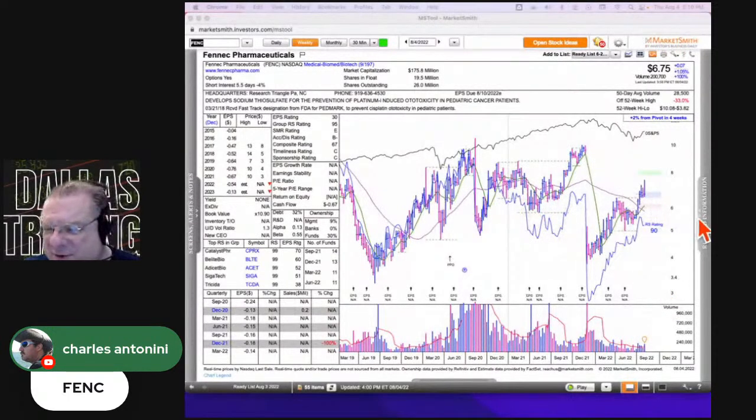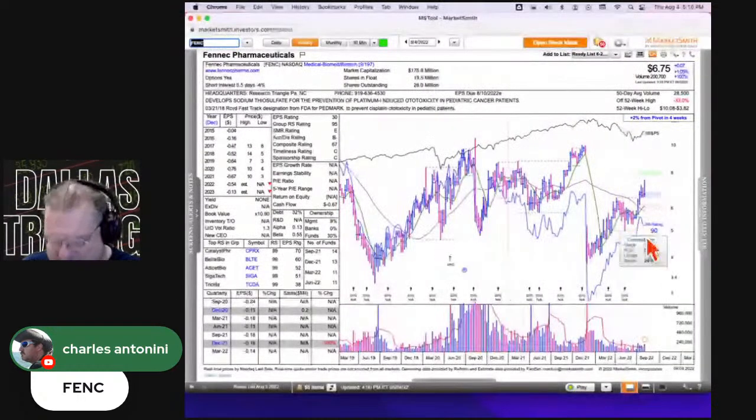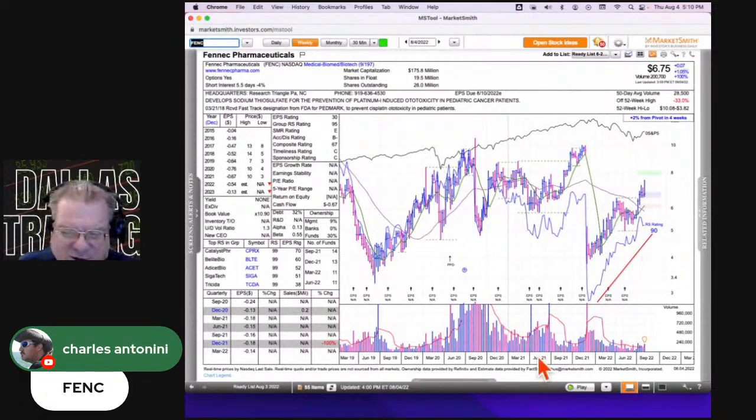Let's check in first on the checklist to see where it's going. Not a great checklist here. It's only 4 out of 9 of the major criteria that we use, 44%. Typically, I'm looking for at least 6 out of 9. So I probably would not buy this one just based on that, though we do have a very strong relative strength line. It's 90%. That's one of my primary considerations, that relative strength, and it has been starting to move up very nicely. But that alone is not enough.